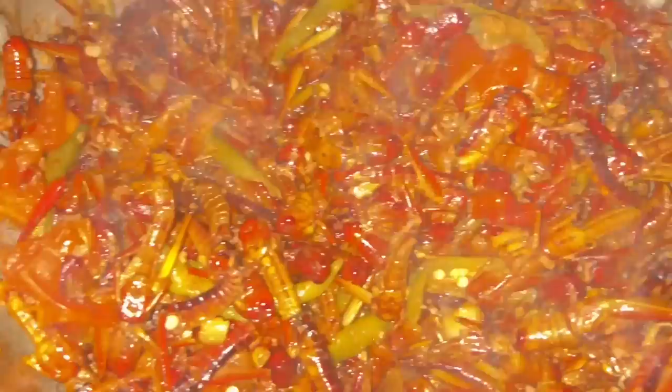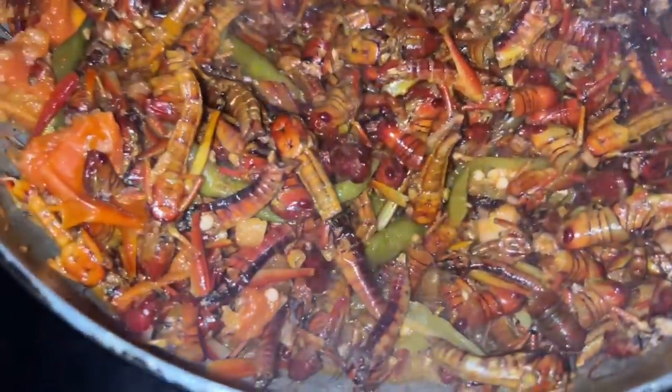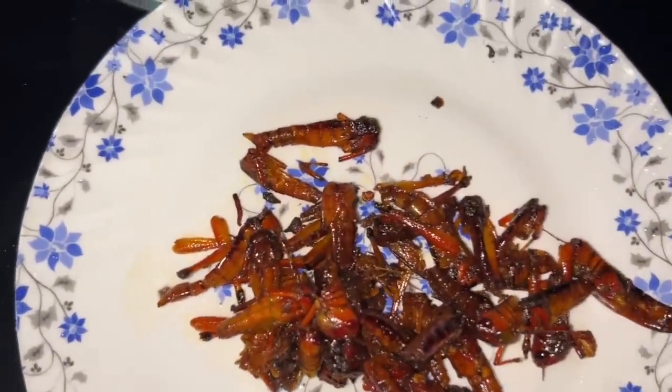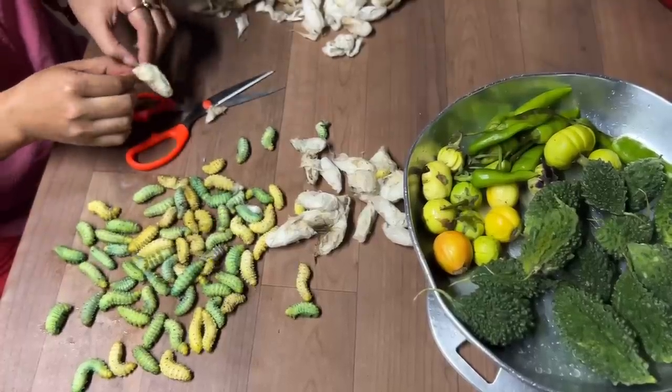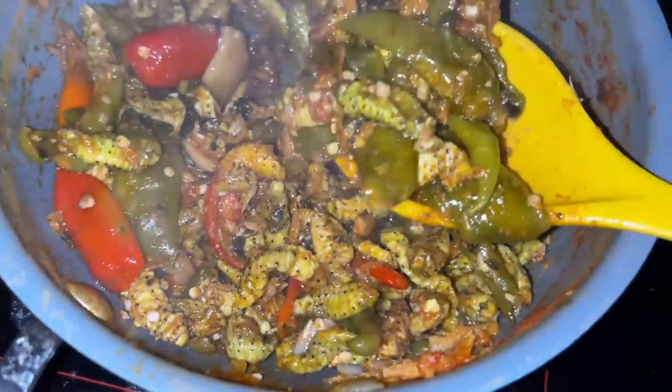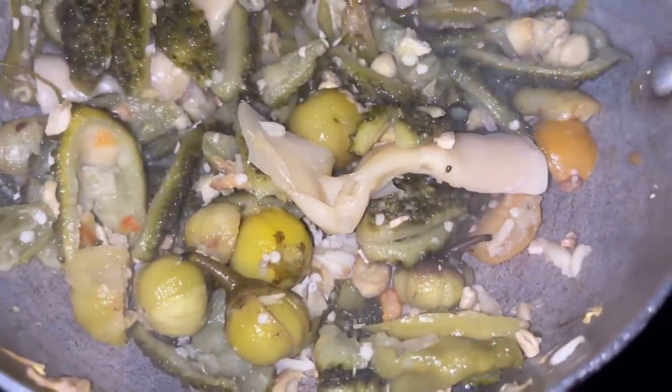Hello everyone, today I'm back again with one of the most loved and hated delicacies, a food recipe that we Nagas eat. But viewer discretion alert, because this might not be a cup of tea for everyone to watch. I hope this recipe finds you well if you're planning to cook any of these food items that I will be preparing today. So without any further ado, let's get started with the video.